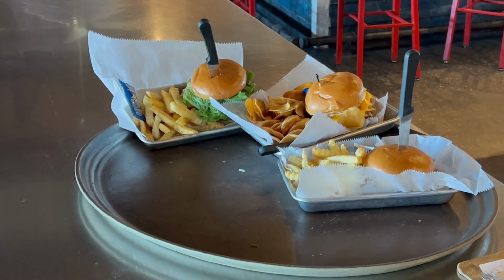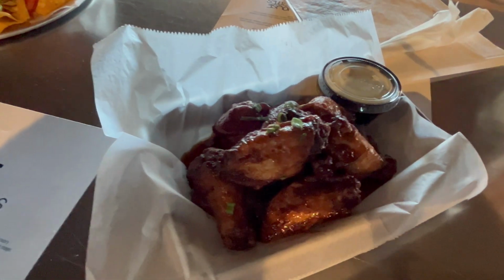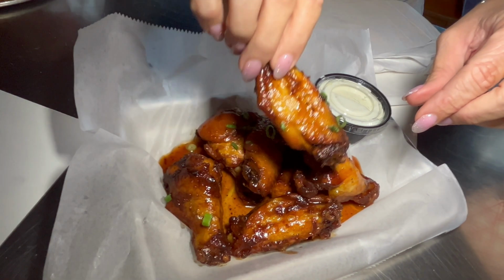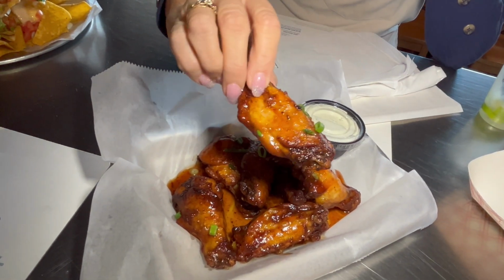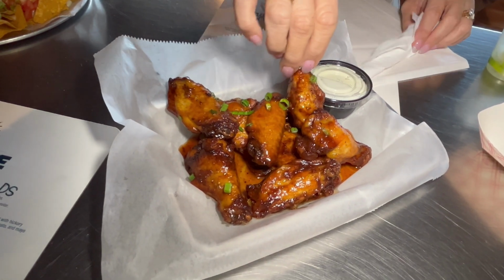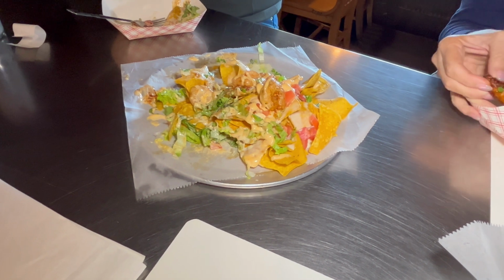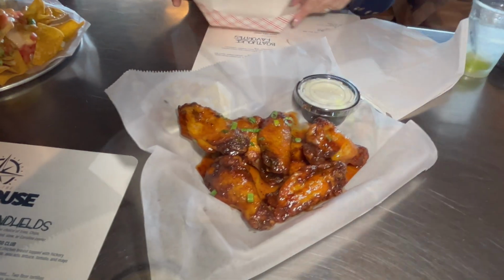Look at those French fries, I think they're called. Okay, so these are what? Honey habanero wings. Y'all want to try them? Let's see here. Oh, they look a lot better. They do smell good. I don't know. Not as hot as those ones that we had at the other place. Oh, wow. And y'all got the what? Shrimp nachos. Black and shrimp nachos. Those look delicious too.